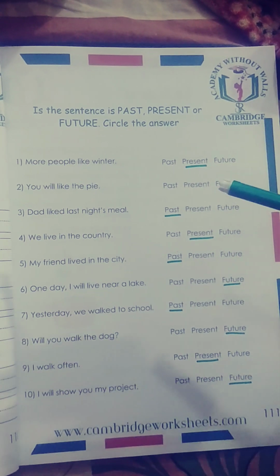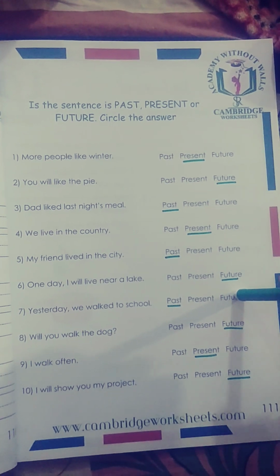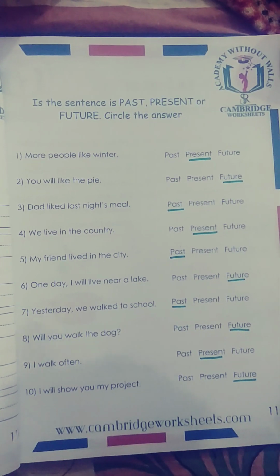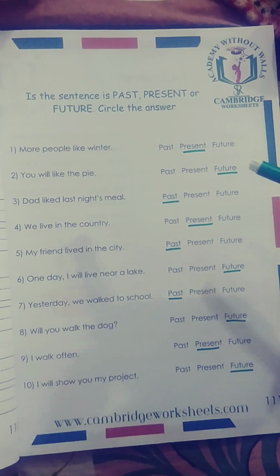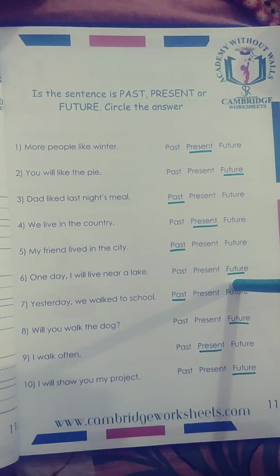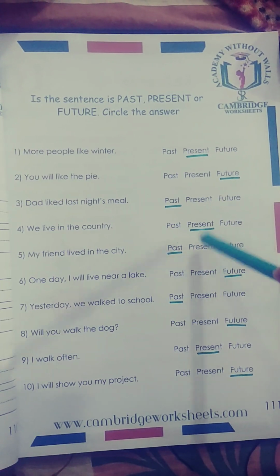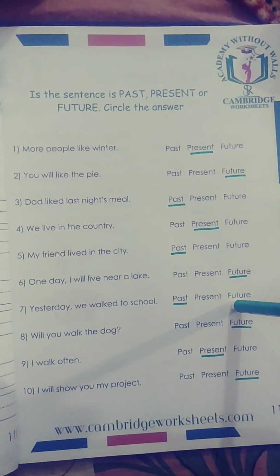An aspect of the verb which tells the time of an action is called tense, basically. We have three main types of tenses: present, past and future. Each of present, past and future will be further divided into four subtypes: present simple, present continuous, present perfect continuous, and so on. The same is the case with past and future. Keep in mind, in present tense we use the first form of the verb, in past tense we use the second form of the verb, and in future we use will, and with will we use the first form of the verb.